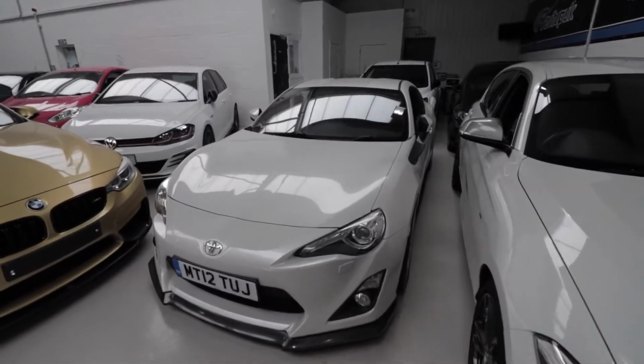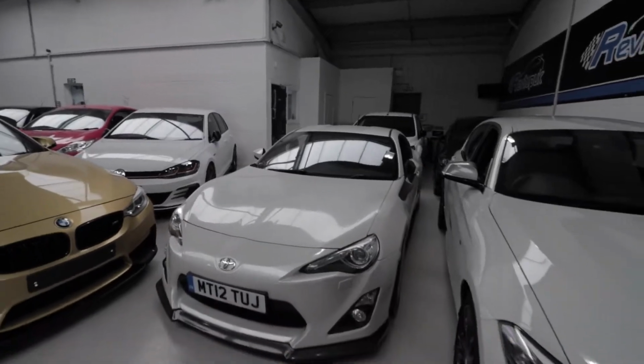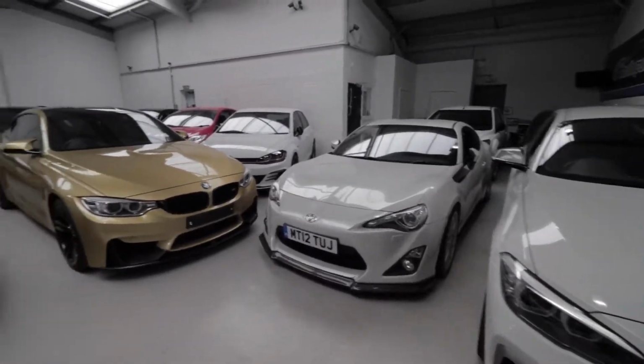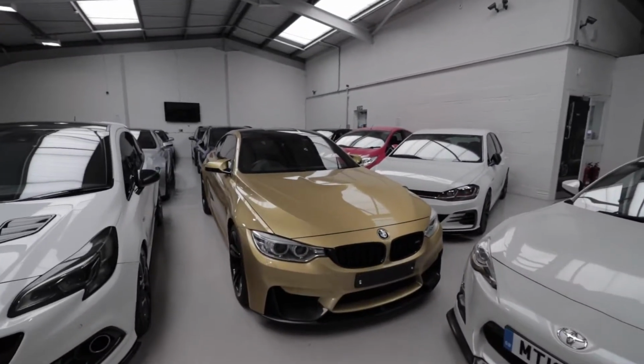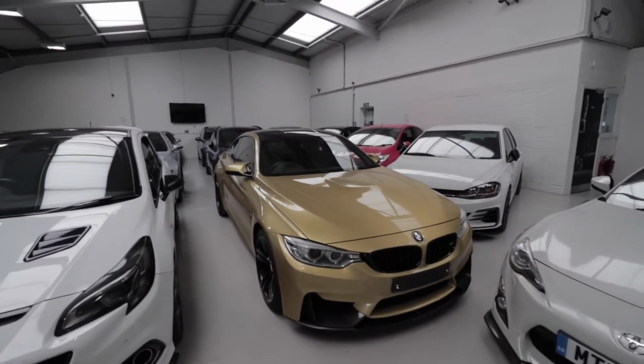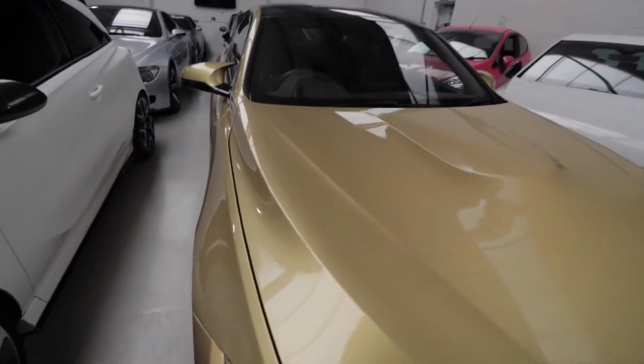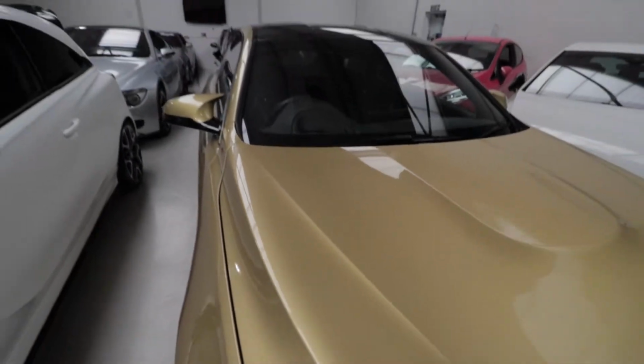GT86, supercharged, lovely cars these. My friend actually has one of these, not a supercharged one sadly, but still a lovely car. M4 Austin Yellow, I think this might have a deposit down on it, not too sure. But yeah, this paintwork looks lovely. Pictures don't really do it justice, but in the right light here, looks great.